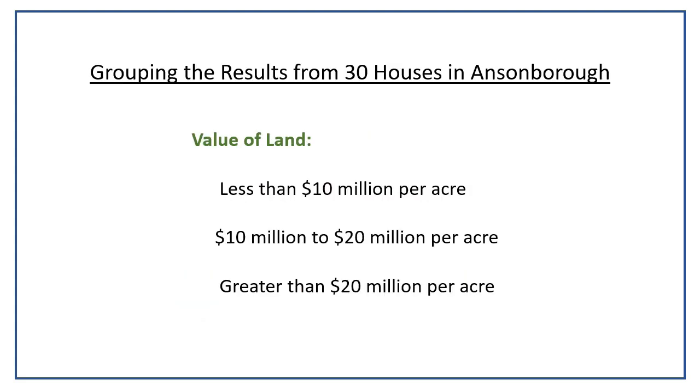We estimate the land value for every house and then divide the results from the 30 houses into 3 groups based on the land values. Those with a land value less than $10 million per acre, those between $10 and $20 million per acre, and those with a land value greater than $20 million per acre.